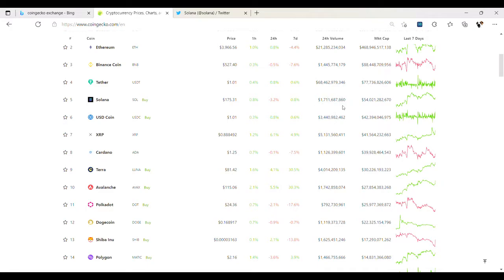When you start looking at the volume, you want to make sure that there's enough volume in the market where people can buy it and sell it. If a crypto has a very low volume, that means that there are not many people buying or selling it. And you don't want to buy a crypto and not have someone to sell it to, should you want to sell it or get out of that position.